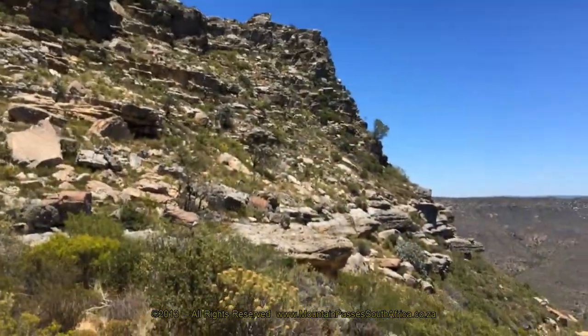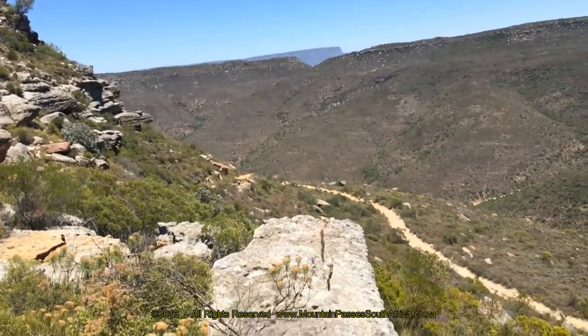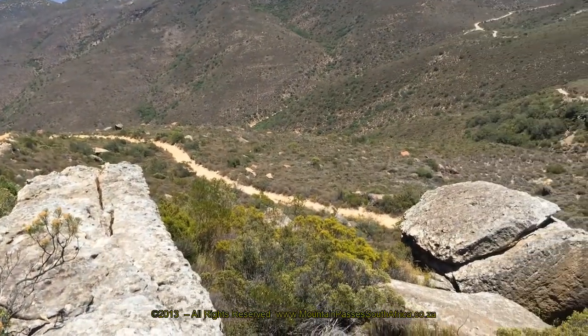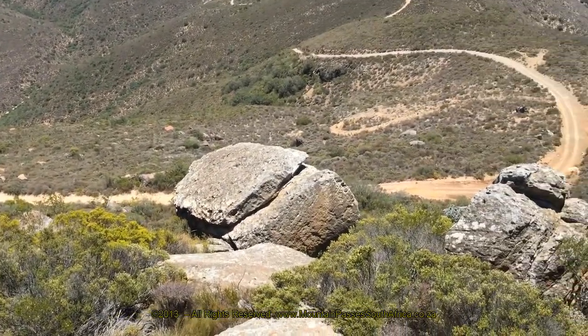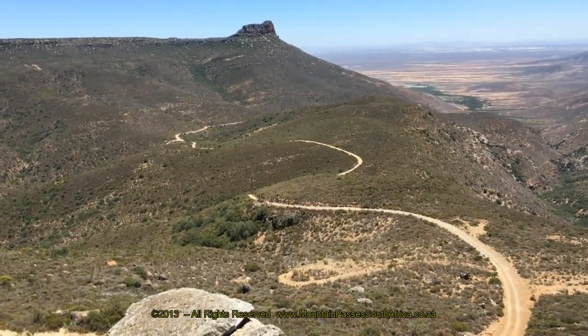In the middle of the right-hand perspective, a small farmhouse can be seen on the far side of the kloof, set amongst a copse of trees, surrounded by a large rooibos plantation. There's a true sense of timelessness in this wonderful isolated landscape.